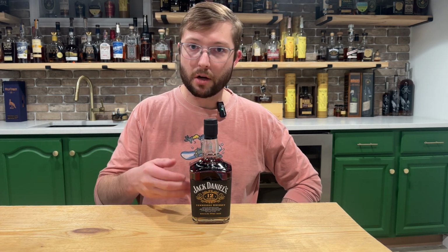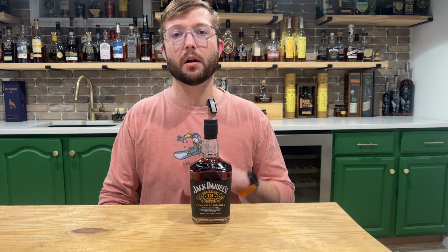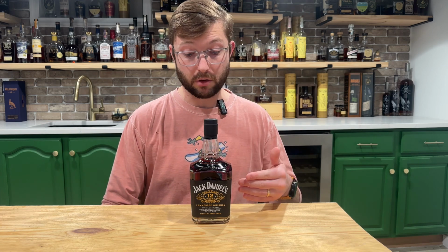And he's like, yeah, I've been struggling to sell this bottle, and people seem to like to pay that higher price tag for the Stagg Juniors much easier than this Jack Daniel's 12-year. So he did the trade because he thought that he could sell the Stagg Jr. because he was struggling to sell this.